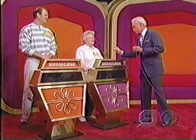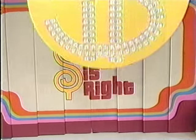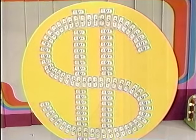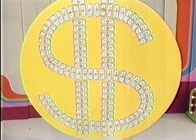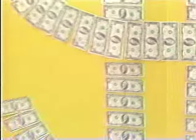Top winner in today's showcase is Betty. The runner-up is Philip, and they're ready to have a look at showcase number one. This showcase contains prizes revealed as we have fun with the number 100. And we will start with 100 $10 bills. Next, here's something you could use to play 100 of your favorite CDs. This new compact disc player.